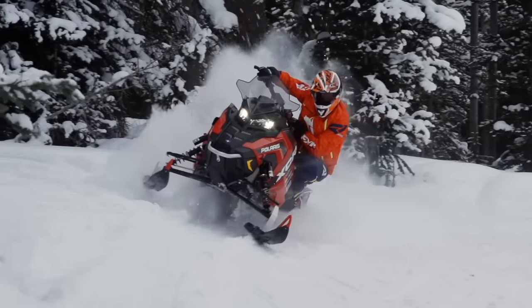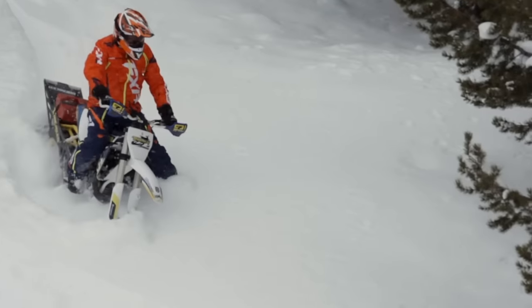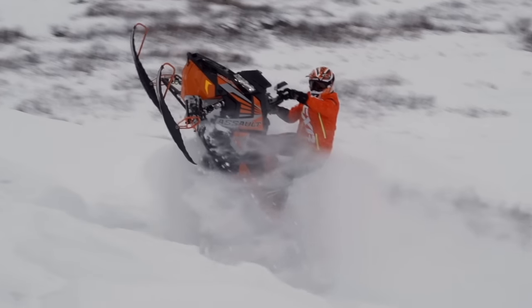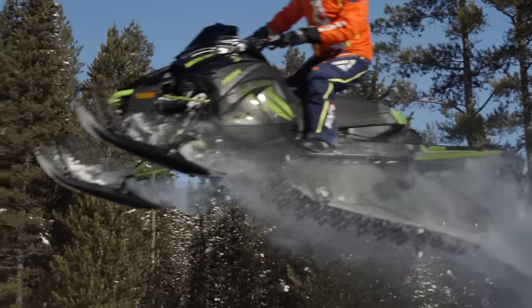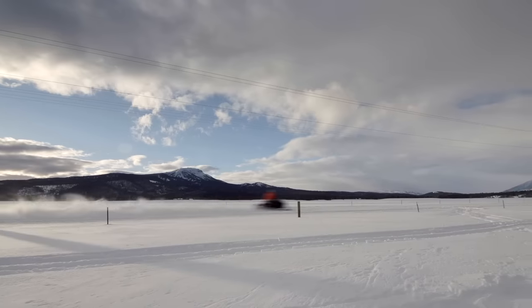At SnowTrax, we're always speculating about what each manufacturer is going to release the next season. Our suspicions are confirmed each year when we're invited to an early look, we call sneak peek, at the new model lineups from each OE. This season, I got the chance to see and ride all the new 2017 stuff from Polaris and Arctic Cat, and it's now time to show it to you and let you know what we think.